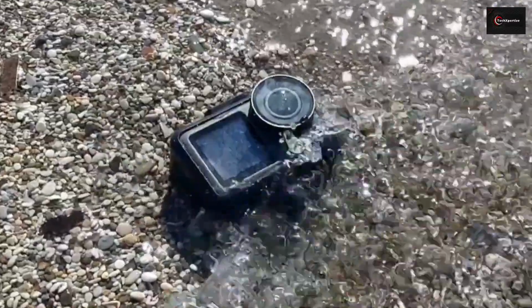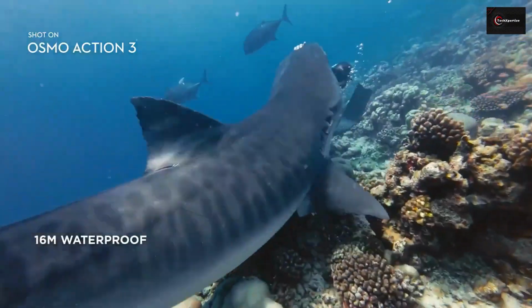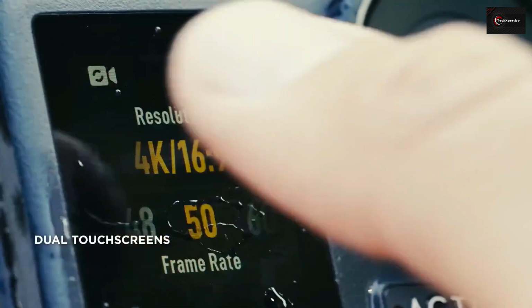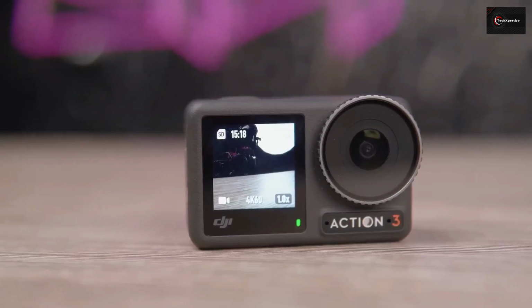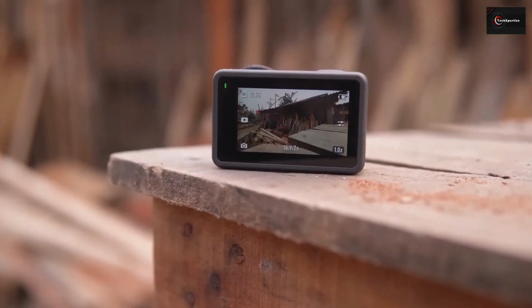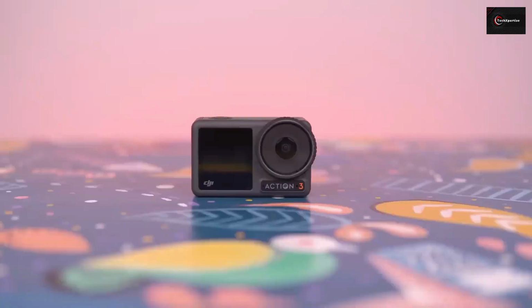The camera is waterproof to 16 meters without the need for any additional accessories, allowing you to dive deeper and explore further underwater. Plus, it comes with dual touchscreens in front and rear side with hydrophobic coating, letting you vlog, take selfies, adjust parameters, and enjoy crystal clear playback, even with wet hands. All in all, this action camera can go head-to-head against any high-end action camera in terms of ruggedness, filming, and stability.